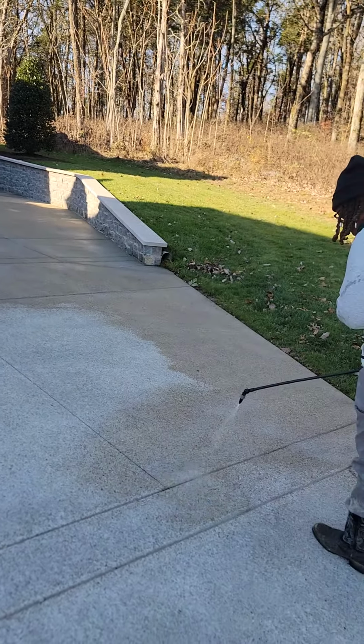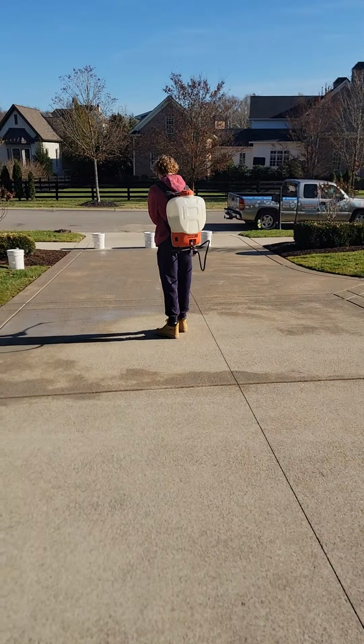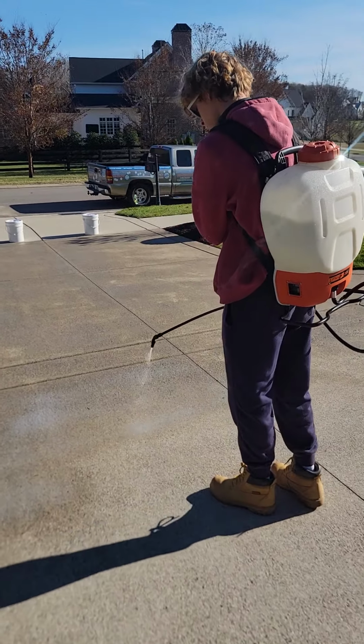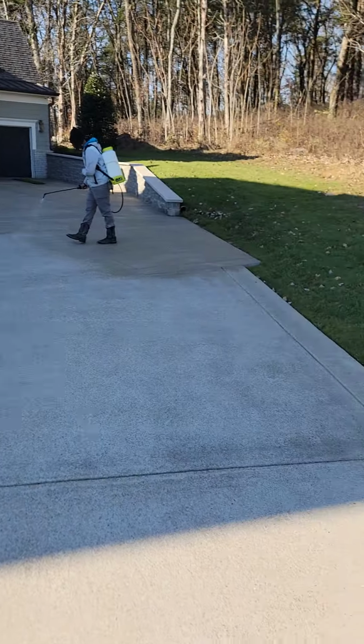We do two coats. It's a wet on wet application. So all of this has been completed, and then over here Nate is working on this area. Sun's out now, the concrete's warm enough that we can seal it. We have about 20 minutes left here at this address. We'll be on to the next one.